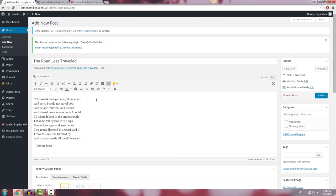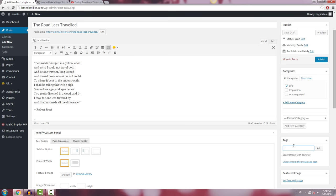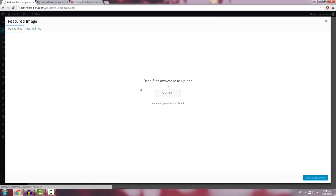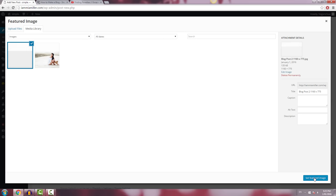So that's really simple. And after you've done that, then we're going to add in a new category. So for example, life, add in new category. And for the tags, we're going to set that to Robert Frost and click on add. And then for the feature image, set feature image, this one will be number 2. So select files and blog post number 2. Click on open. Just wait for that to upload. Okay, so click on set featured image.